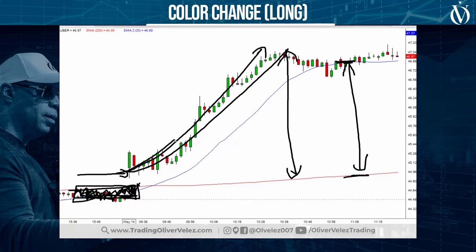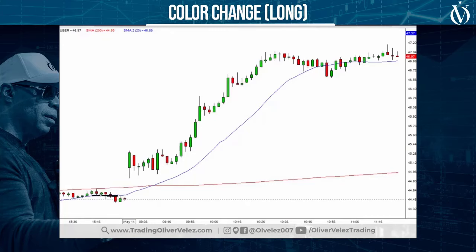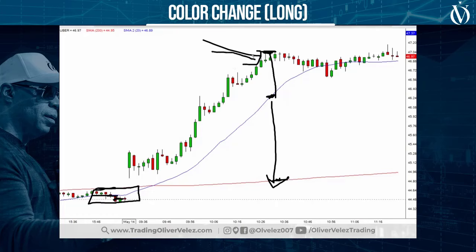The most explosive moves above the 20 are going to come from a narrow state, when all three items, my 20, my 200, and my stock, are all clustered tight together, not wide apart like that. So we can't play the color game up there. We can't buy into bars from wide states. We only do it from narrow states.